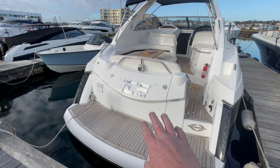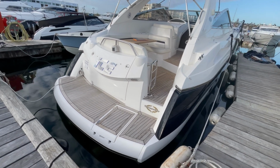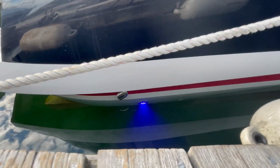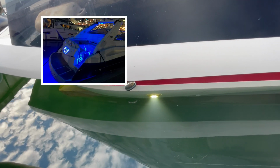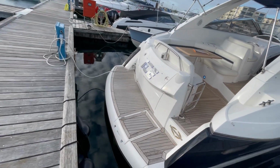So the sign writing here is backlit with LED lights, both blue and white, and you'll see down here on the waterline as well, we've got underwater lights flashing both blue and white, two on the transom and then two either side.